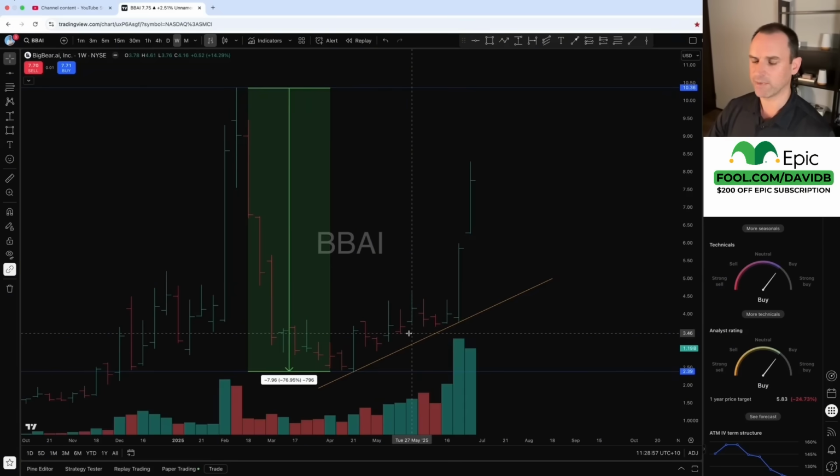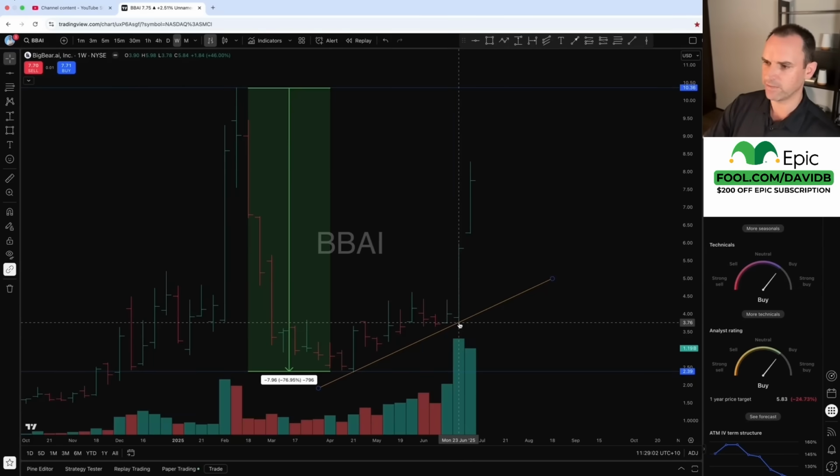It then pulled back to make a higher base. And you can see since this point here in this week commencing the 23rd of June, a really massive breakout bar for Big Bear. And it's these last 2 weeks that have sent the stock surging, adding over 120% in the last 2 weeks. So a massive breakout for Big Bear, considering that from this point the trend was moving up quite sustainably. But you can see here in these last 2 weeks there's been massive volume, so lots of buyers coming in and the price has surged.